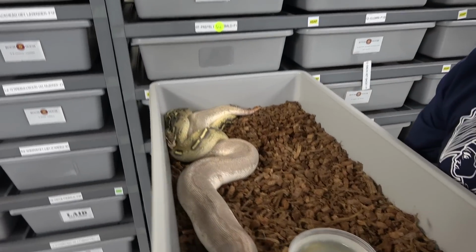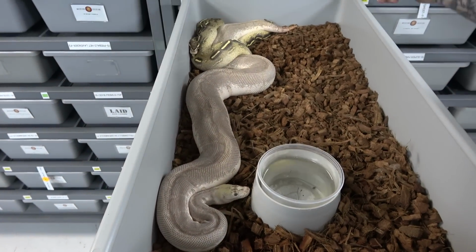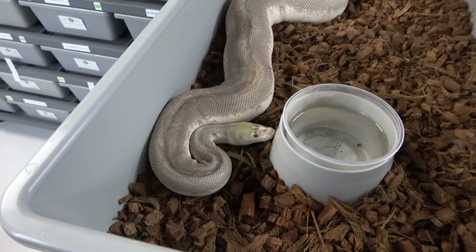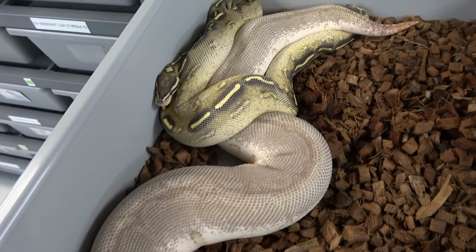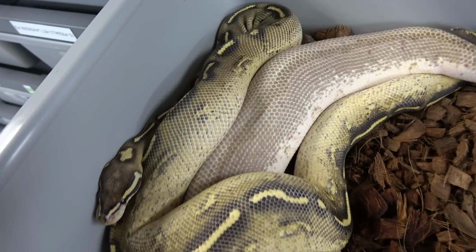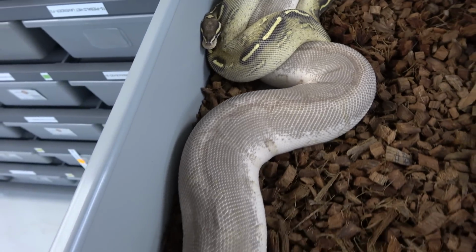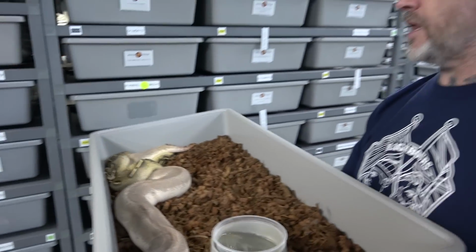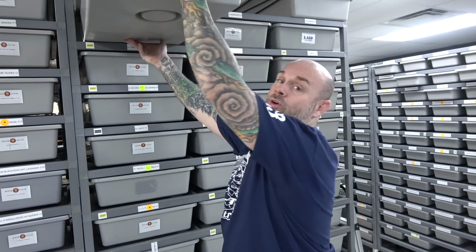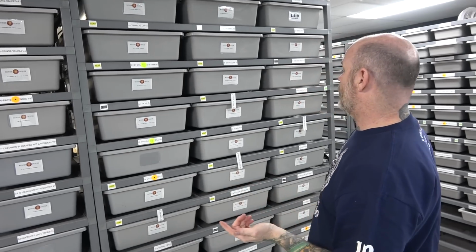So this one here, this is a Freeway 50% Het Clown, and I'm trying to prove him out, and this is a Queen Bee Clown female. Lesser Spider Clown to a Freeway Clown. So if he is clown, then I should hit some visual clown combos. If he isn't, then everything in that clutch will be 100% Het for Clown.